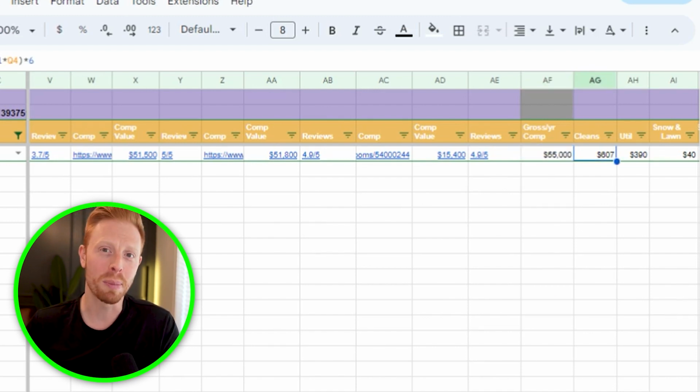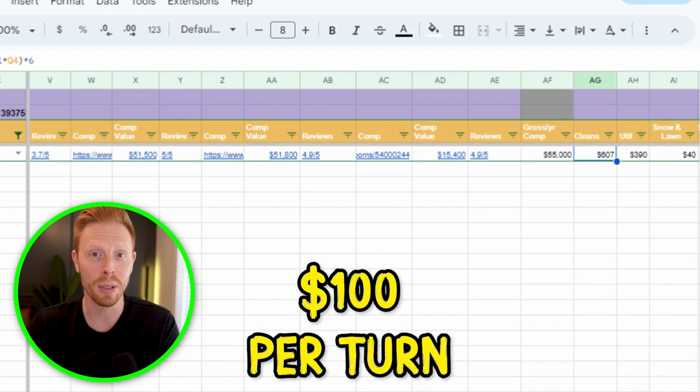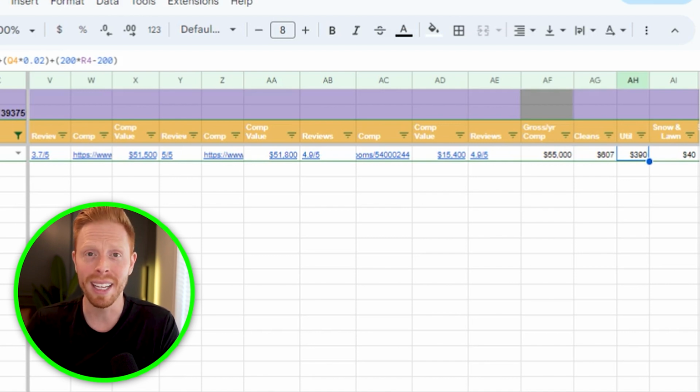In this situation, we're gonna presume that there's gonna be about 6 cleans per month. And right now we're able to do our cleans at about $1 per square foot. So it's costing us about $100 per turn on a 2-bedroom, 1,000 square foot property. So that's about 607 as you can see. And based on the area and what we've been dealing with between getting internet and all the other utilities, we're at about 390.